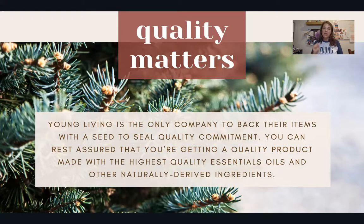purity standards. There are some who would say we are above or beyond organic certification. The best part, if the oils do not meet the high standards, then they are rejected and will not be bottled as a Young Living product. You can go to seedtoseal.com to really read more about this commitment.